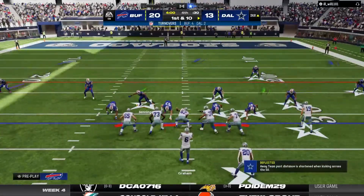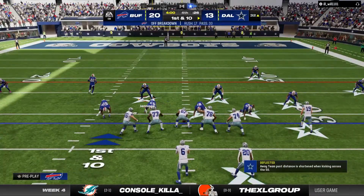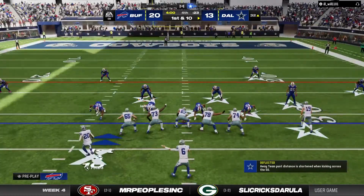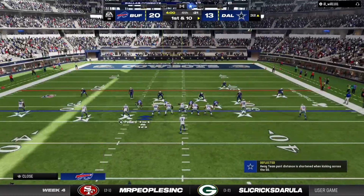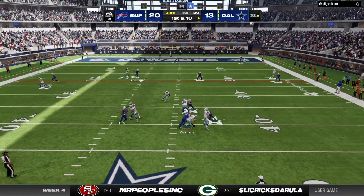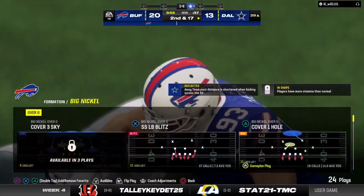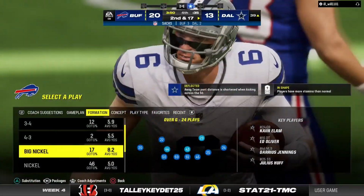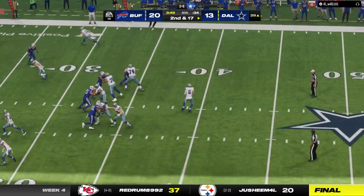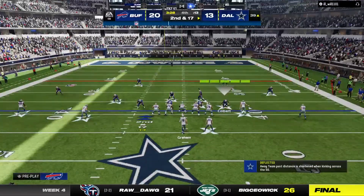From the 32 now, here's 1st and 10. Graham here from the shotgun. And he's going to be taken down. Pressure gets there back at the 39-yard line. It'll be a loss of 7 on the sack, and it brings up 2nd and 17 at the Bills' 39-yard line.